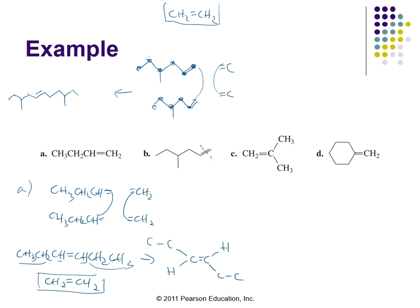This is going to just basically glue the pieces together. It doesn't really matter how they glue them together. And we're going to get both a mix of cis and trans that's going to be formed in this particular type of molecule. All right. The same thing's going to happen up here. So this double bond, I do have cis and I do have trans that can form about that double bond. And both of those are going to happen.